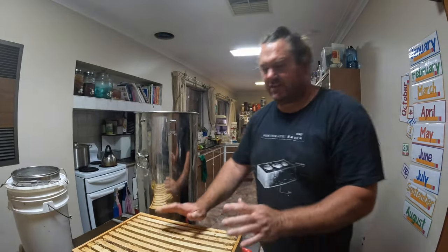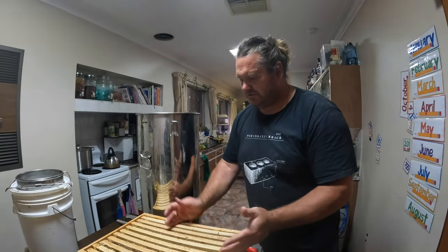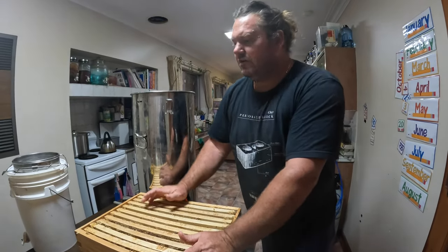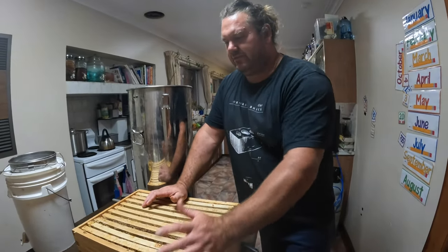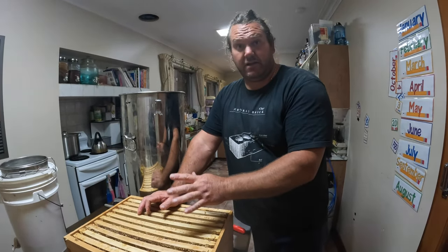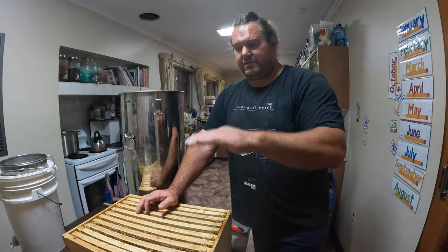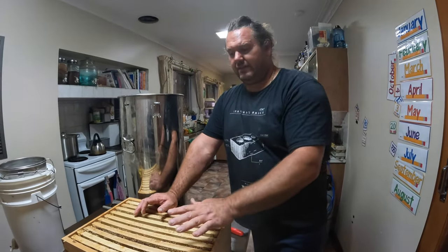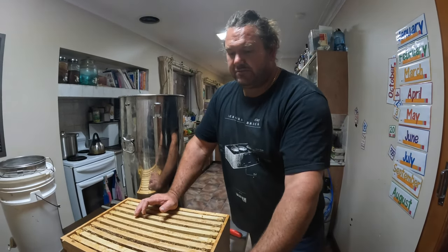All right, so that's that done. Just cleans it up a little bit and makes it a bit neater for next time when they go back in the hive. So what's going to happen with this frame now, this box is going to go underneath the other box, and we're going to put the clearing board underneath it and clear the next one, and then this one's got room in it for the bees to come down. So that's what's going to happen with this box now.